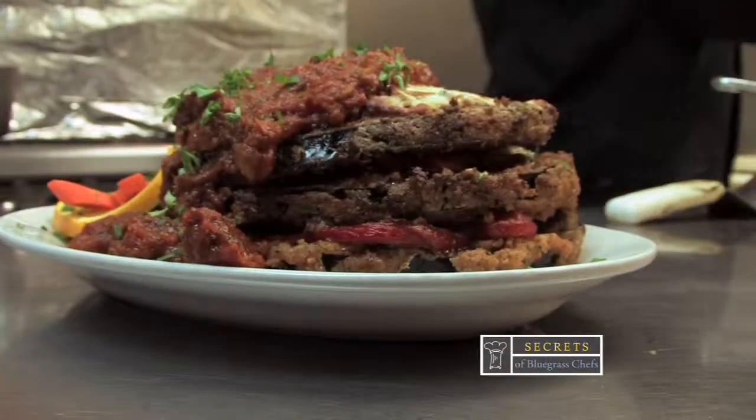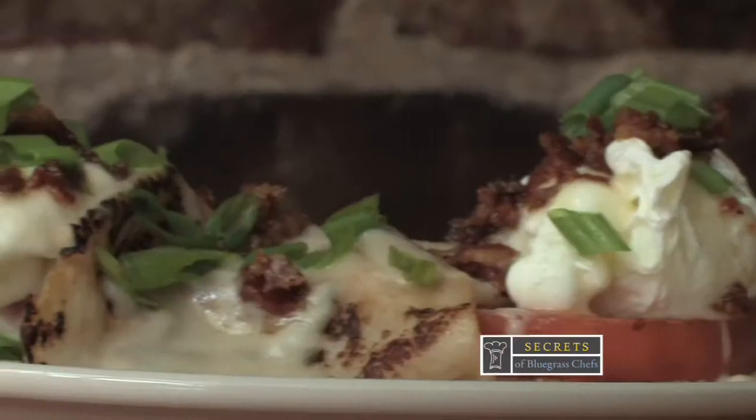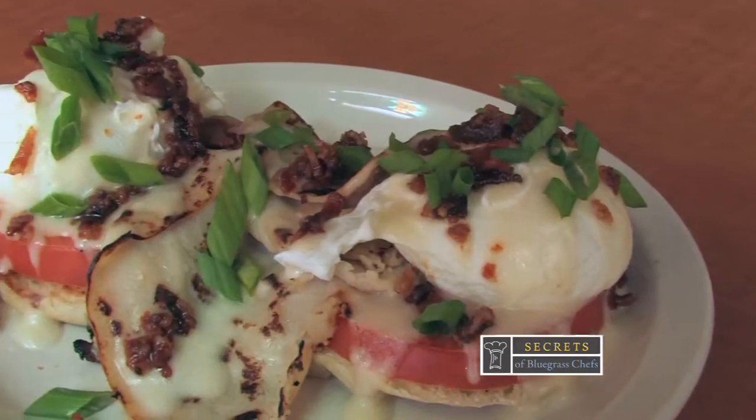Like the stacked eggplant lasagna. Yeah, it's our take on a classic French Napoleon, and a cross between the hot brown and eggs Benedict. I'm Tim Laird in Lexington, and this is Secrets of Bluegrass Chefs.